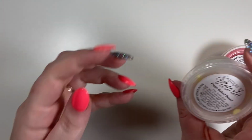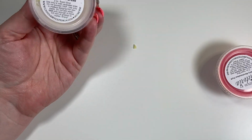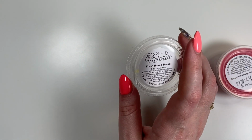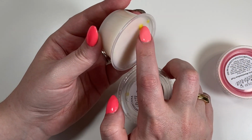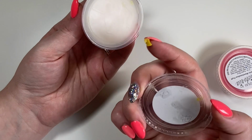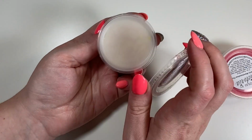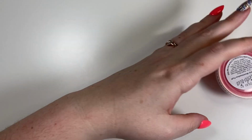So then this next one is her fresh baked bread, which was one of the ones that I was super excited to try. And it does smell just like, again, fresh baked bread right out of the oven. This will be super nice to mix scents with if you want a little bit of a bready aspect added to your scent. This is a nice staple to have.